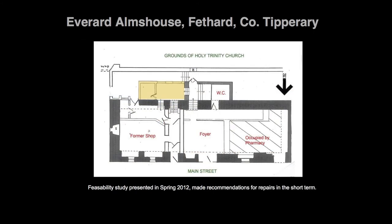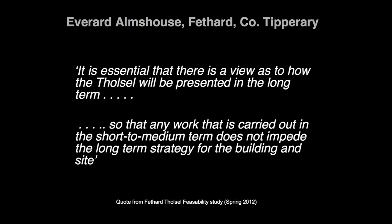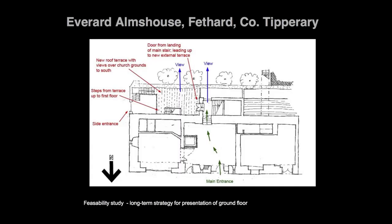This was a useful drawing. Unfortunately, they rendered in cement, or perhaps fortunately, because it gave us the opportunity to strip it all back again, which revealed certain things. I did a feasibility study, first of all, made recommendations about repairs, removing later extensions that were causing damage to the building with water ingress and dry rot, and tried to plant this seed in the group, that it is essential that there is a view as to how the Tholsel will be presented in the long term, so that any work that's done in the short term doesn't impede the long term presentation. And I sort of at that time thought this would be a project that would go on for many years, but actually it sort of developed very quickly.